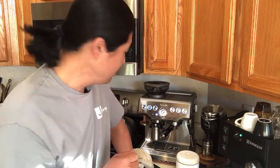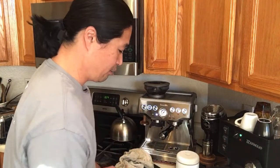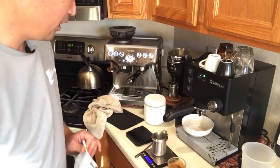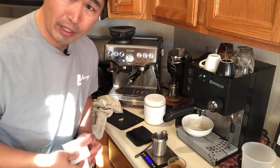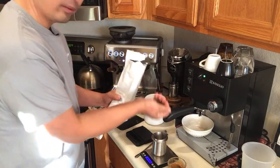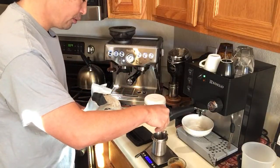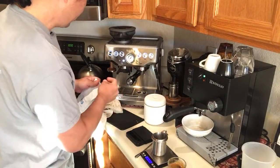Okay, so last time I did 17.5 grams. So this time I'm going to up my dose to 18 grams, okay? So let's do up to 18 grams. The way to do that is, unfortunately, I have to overfill a little bit, like 18.5, so I can get 18 grams out. So let's do that one more time. We're going to do 18. So we do 18.3 grams.